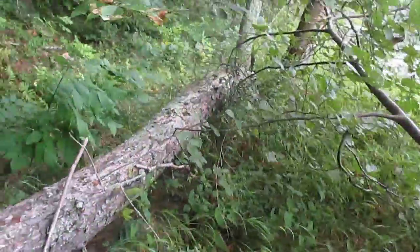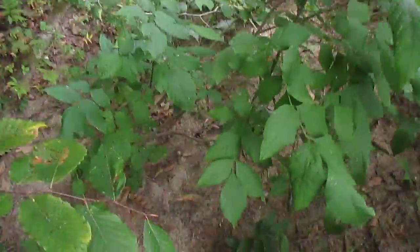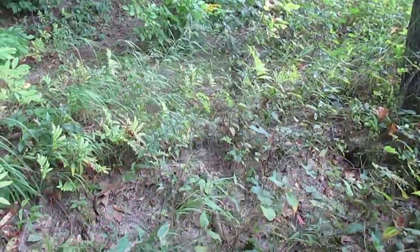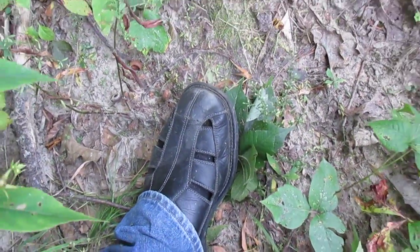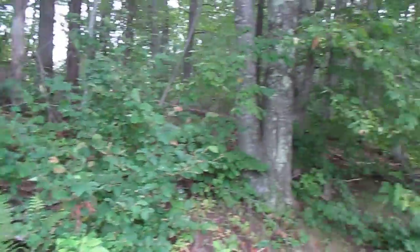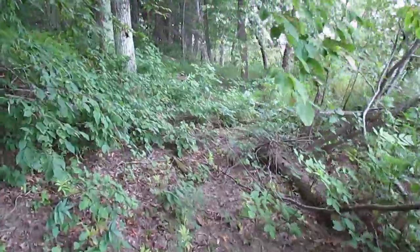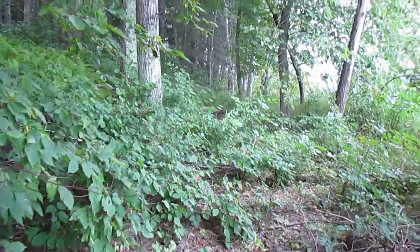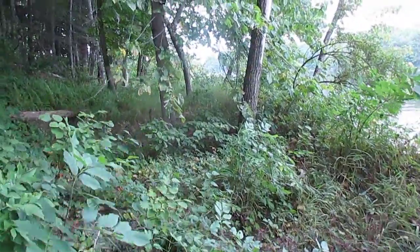Spider webs everywhere. Ow. More acorns all over the place. Climbing over this log here. By the way, these are not the kind of shoes that you want to wear on an expedition. They got holes in them. But I bought them for $2 at a flea market and they're really comfortable. Just not very practical for the outdoors. Again, I just had dental work recently, so my voice is a little messed up. I apologize for that. Continuing the tour.